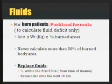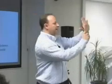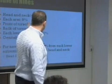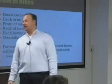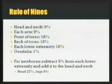Now, when it comes to the percentages, how do I know what percentage? Folks, in the real world, your palm, outside of the palmar crease, is basically 1%. So if you had to quickly calculate burned area, you kind of know that. If you want to calculate even faster, they have these percentages. Head and neck, 9%. Each arm is 9%. Front of the torso is 18, larger area. Back of the torso, 18. Each lower extremity is 18. Why? They're pretty large in an adult.